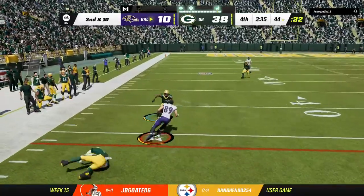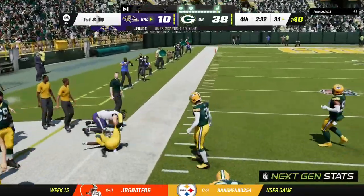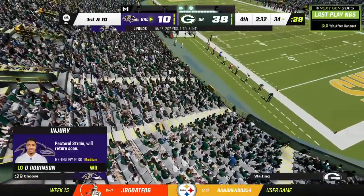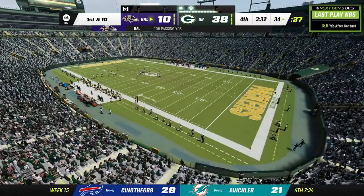Fields throws into the hands of Andrews. And some room to roam now. And he is out of bounds inside the 35. Good work after the catch. Going to net him 23 and a first.